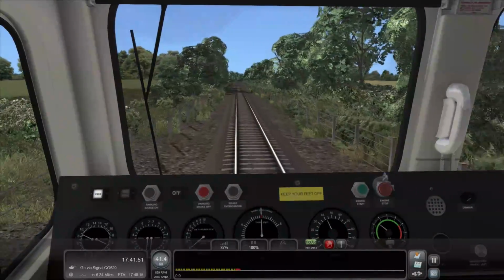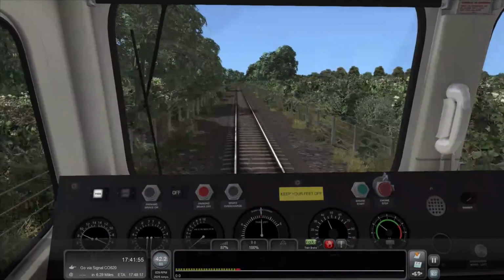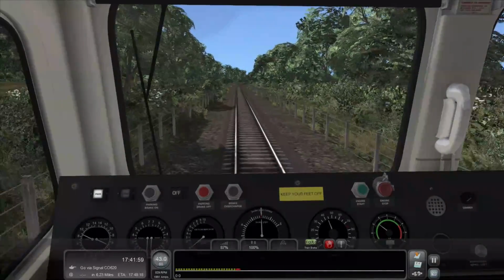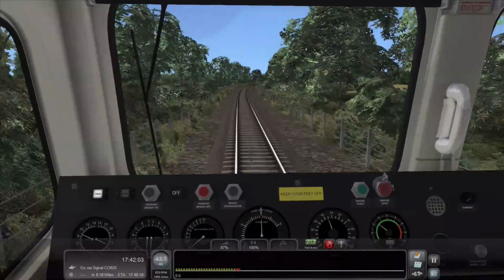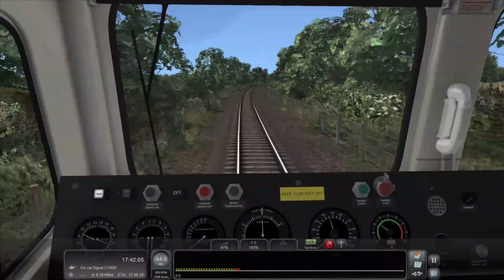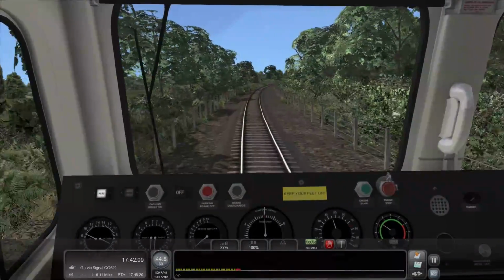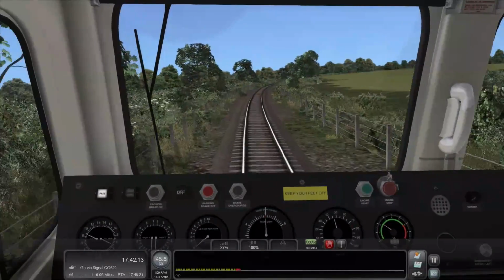Hopefully there's no red lights or whatever. You know, with freight driving, you're going to be stuck behind passenger trains or whatever. But so far, this is our little exclusive line where only freight is on. It's a single track, so we have it clear until it splits up into a double track. So I think we're going to be plain sailing for most of this now.